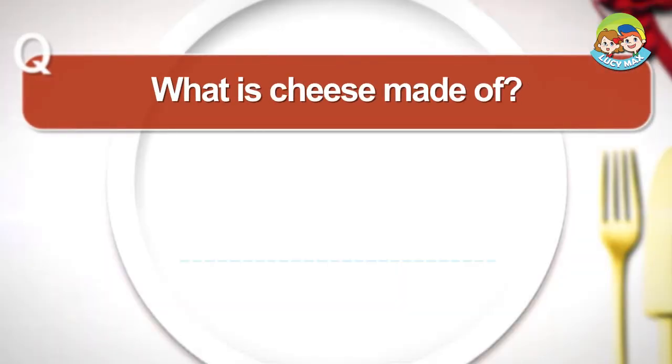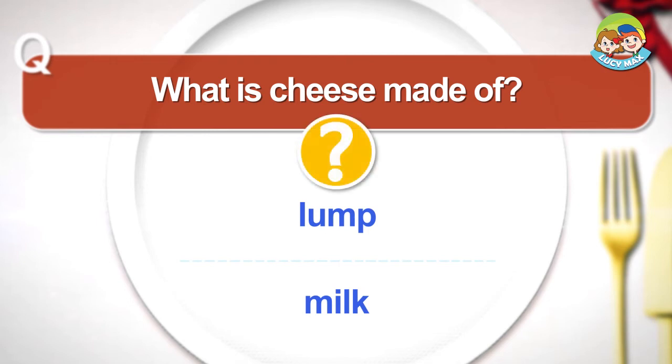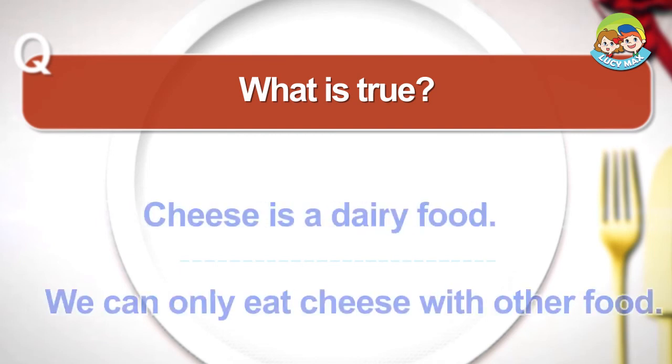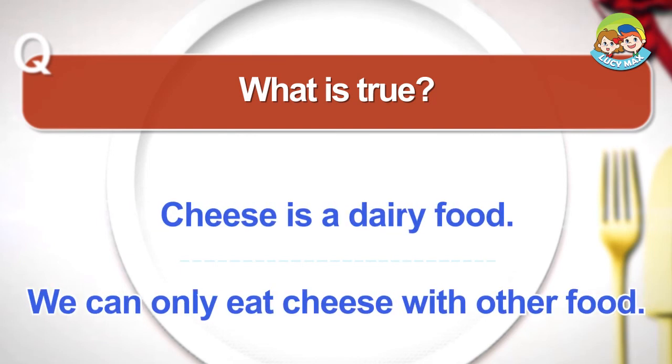What is cheese made of? Lump. Milk. What is true? Cheese is a dairy food. We can only eat cheese with other food.